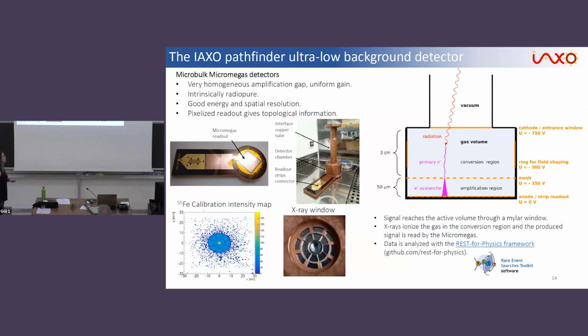But what else about hardware? For me, the most important part is the ultra low background detector. We are using a microbulk micromegas detector. These kinds of detectors provide a very homogeneous gain and amplification gap. They are intrinsically radiopure because they are made of copper mainly, and then we have some shieldings of Kapton, Teflon, all these kinds of materials. They provide very good energy and spatial resolution.